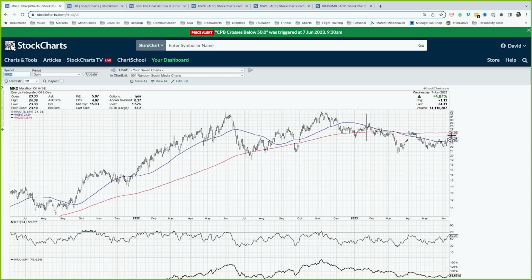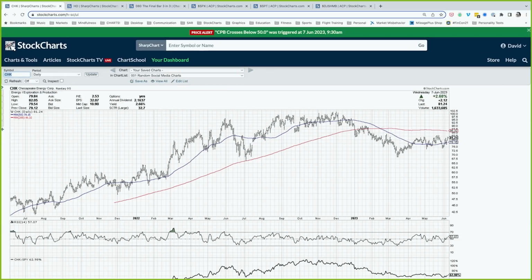What do we need to see? Well, we need to start making higher highs. We've made a higher low. That's encouraging. Around 22. Can we make a higher high? Get above the mid-May high? Can we get back above the 200-day moving average, which is around $26? Not yet. Now, that's an integrated stock.